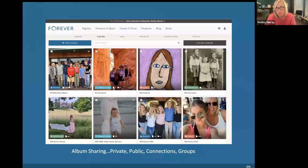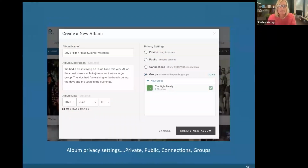I do this a lot with historical societies so that we can share publicly what's going on and some of the important history of the community. Groups, this would be if, for example, I gave you the example of the soccer team, I could share that with that group. So those are the 4 levels: public, private, connections, and groups. And here's just an example of that. When you create an album, this is what it looks like. Like I said, it's really simple to do all of this. You add the album name, you can add a description, a date if you want to, set your privacy level, and then add groups if you'd like.